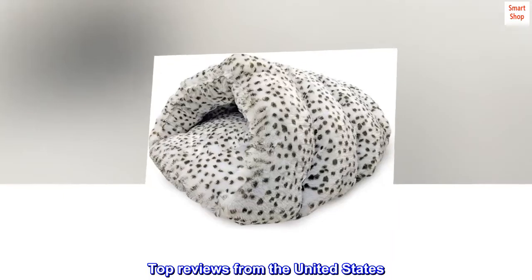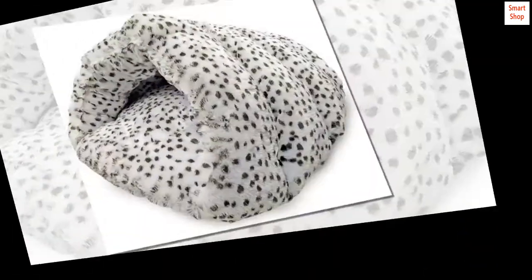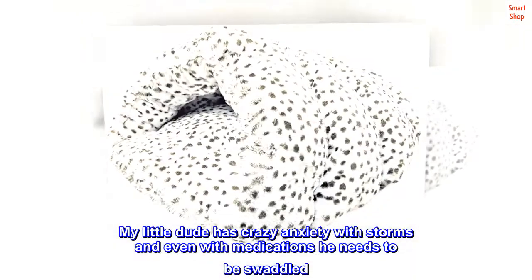Top reviews from the United States. Worth every penny. Needed a bed he could hide in. My little dude has crazy anxiety with storms, and even with medications he needs to be swaddled.